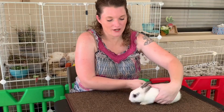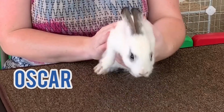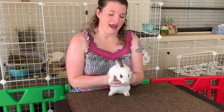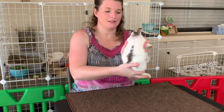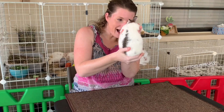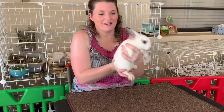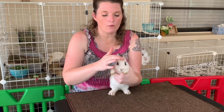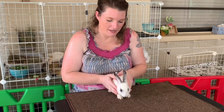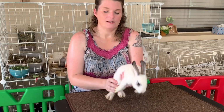Okay, so this is our next bunny. This bunny is Oscar. He is also a boy. So this is Oscar. Hi, Oscar. You're so cute. So here's Oscar. Out of all the spotted bunnies, he's the only one that doesn't have a lot of spots on the front of his head or a little halo. Okay, so this is Oscar.